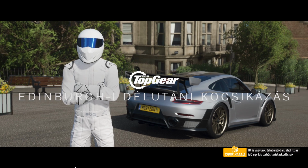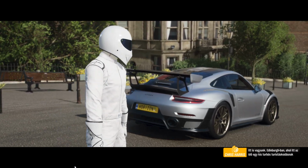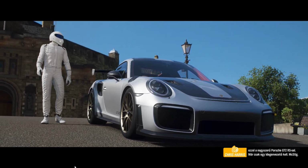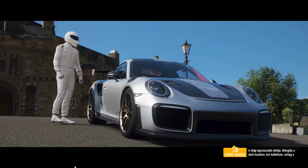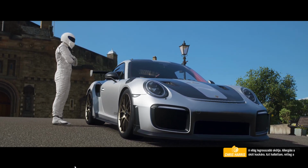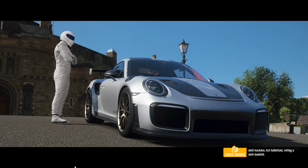Here we are then, Edinburgh, where it's time for a spot of turbocharged tourism with this, the mighty Porsche GT2 RS. All we need now is our tour guide. Muck Stig, the world's worst Scotsman, allergic to tartan, absolutely petrified of bagpipes, also I've heard.